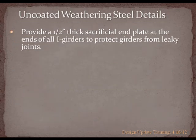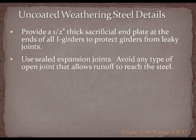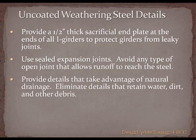We've also added the requirement for a sacrificial end plate to be welded to the ends of eye girders. The purpose of this plate is to prevent water from leaky joints from falling on girder flanges. We also call for the use of sealed expansion joints, and we need to avoid any details that cause water to pond or retain debris.